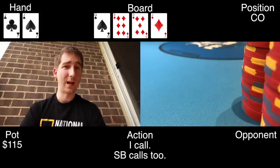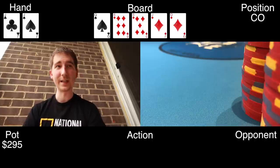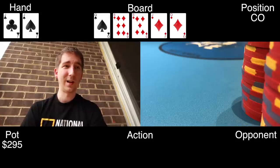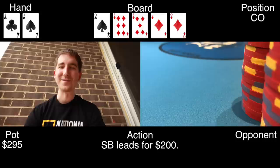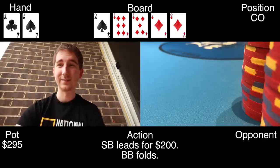The river is the Queen of Diamonds, and it makes us not quite the nuts, but just about as close as we can get, as well as bringing in the fourth diamond, which completes a flush draw, which I think it's pretty likely for someone to have. And true to what I was thinking, the small blind leads now for $200, and the big blind just kind of shakes his head and mucks in disgust, clearly thinking he had the best hand. We know he probably didn't, unless he actually had like, I don't know, 7-8 of diamonds or something.